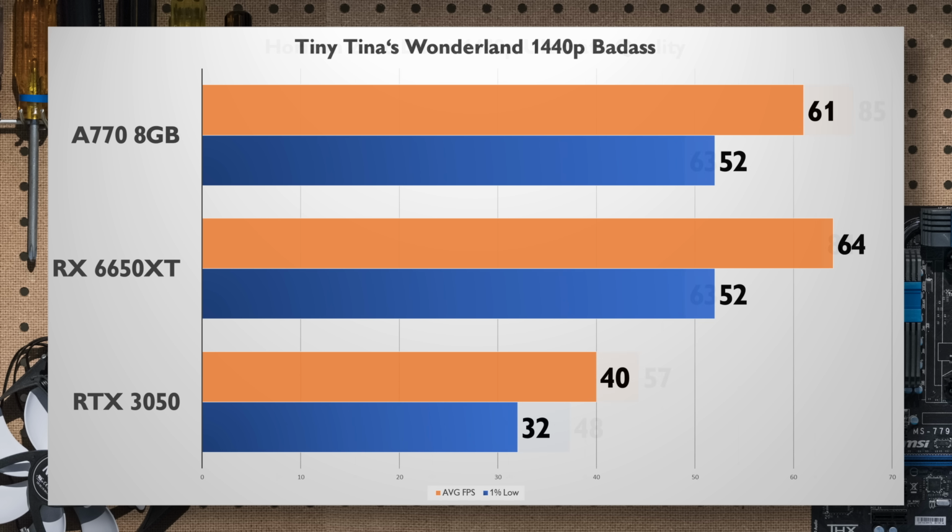Tiny Tina's Wonderlands was tested at badass settings and once again flips the script on the A770 and the RX 6650 XT. This is becoming amusing, but makes for a very interesting debate on the two cards as they are basically hitting the same 1% lows. The RTX 3050 barely shows up to play here in comparison, but does maintain those tight average FPS to 1% low numbers, so take that for what you will.